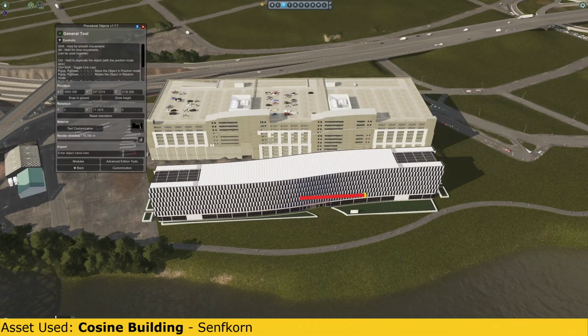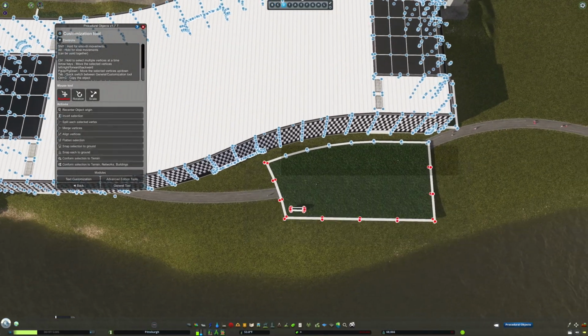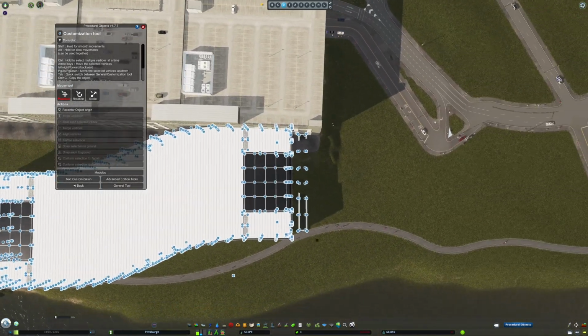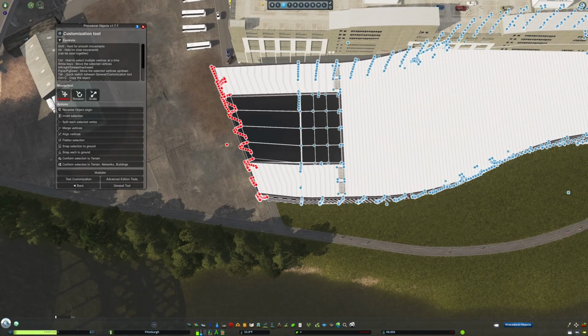To create the main building for the Rivers Casino, I take 4 different building assets and mold them with procedural objects into the correct shape of the casino. The Cosign building, Bradkey Corporate, and Robles Office Pack all come together to create the main shape of the casino lobby and entrance.